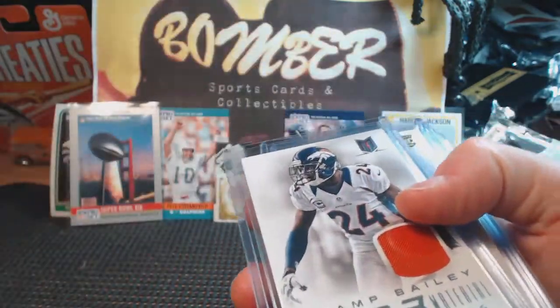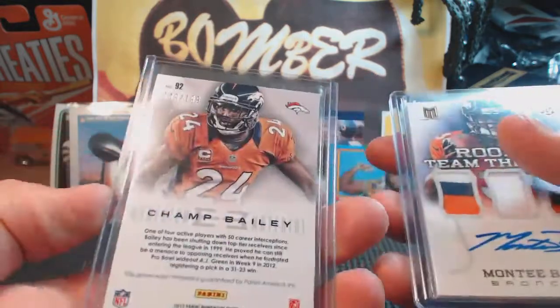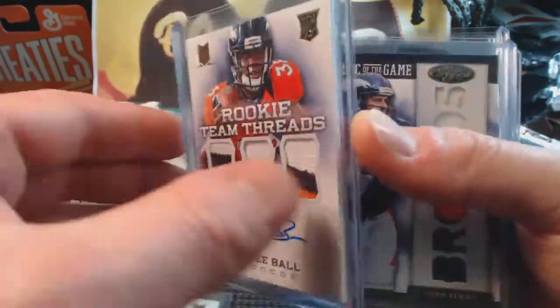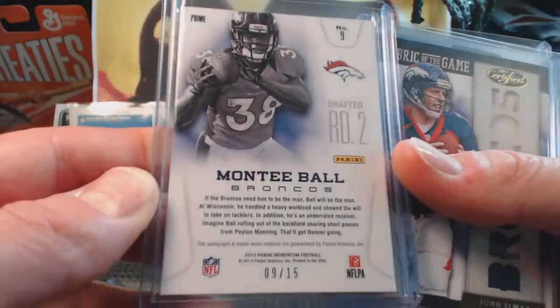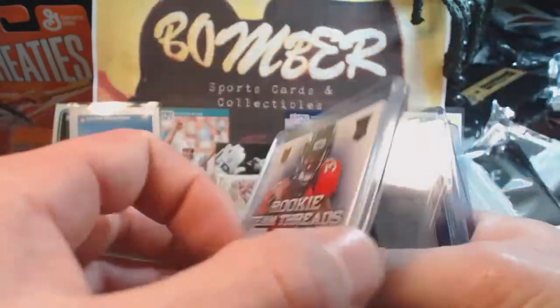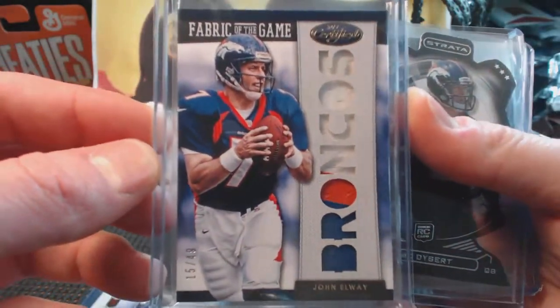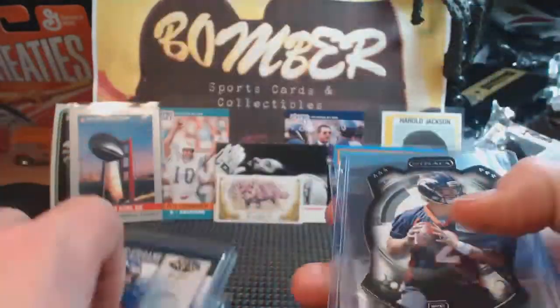So Wes Welker, number to 170. Champ Bailey out of Momentum to 199. A Monty Ball, just a sick card out of Momentum. Autograph triple relic, two of them. It's a prime piece. 9 of 25. Fabric of the Game, John Elway, 15 out of 49. That's a beaut of a card as well.